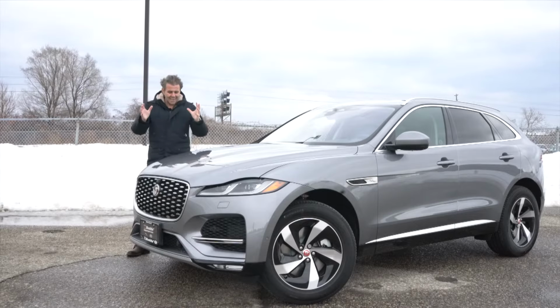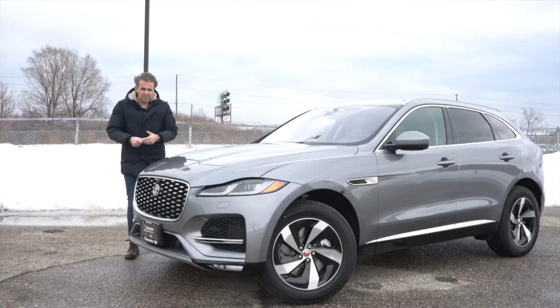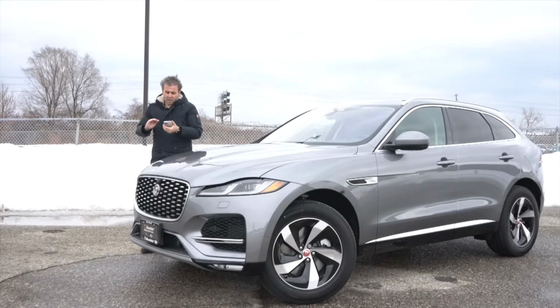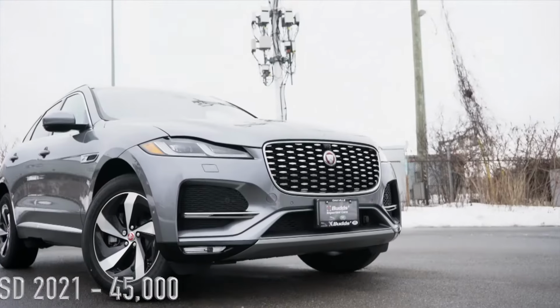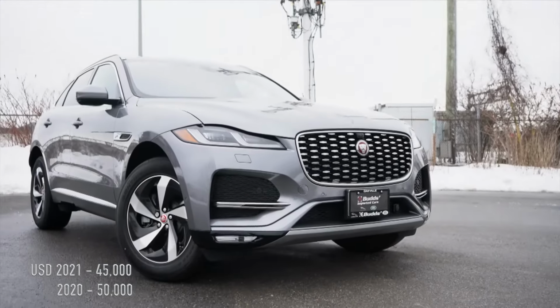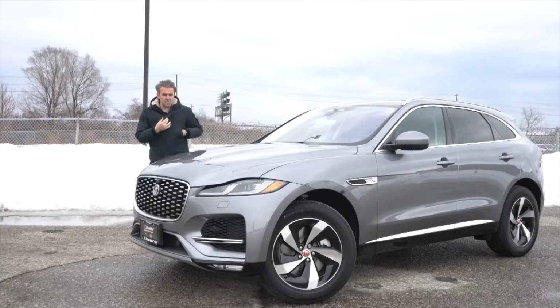So first, let's talk about the pricing. Well, things have changed compared to the previous generation. Of course, now you get a lot more than you did previously. So let's start with the base model. Canadian pricing for the previous generation started at about $45,000. The 2021 model starts at $60,000. So is that price increase justifiable?